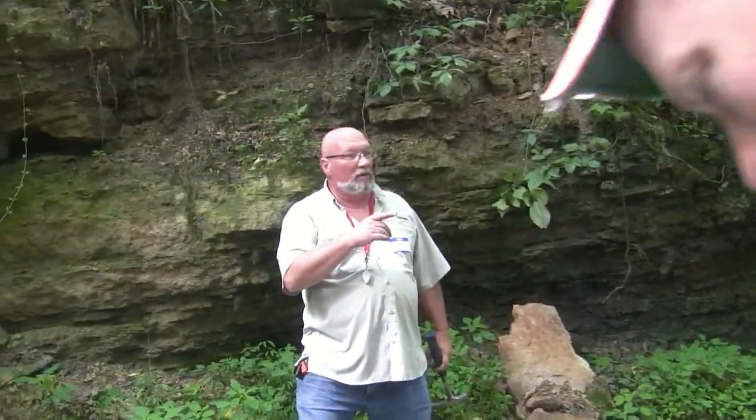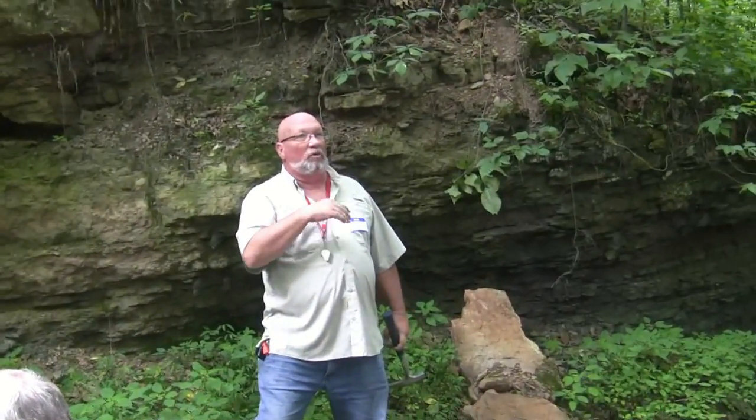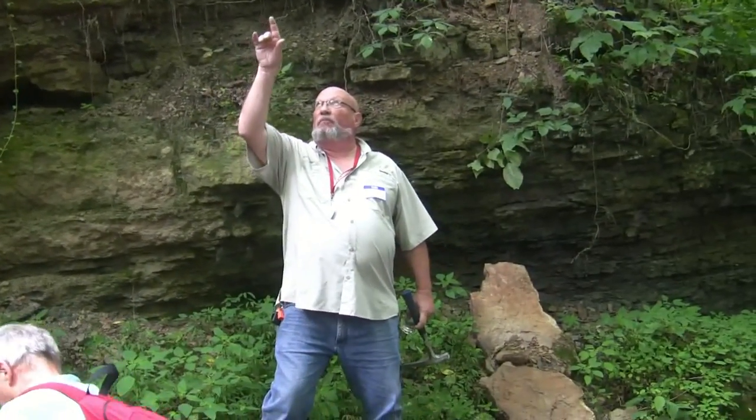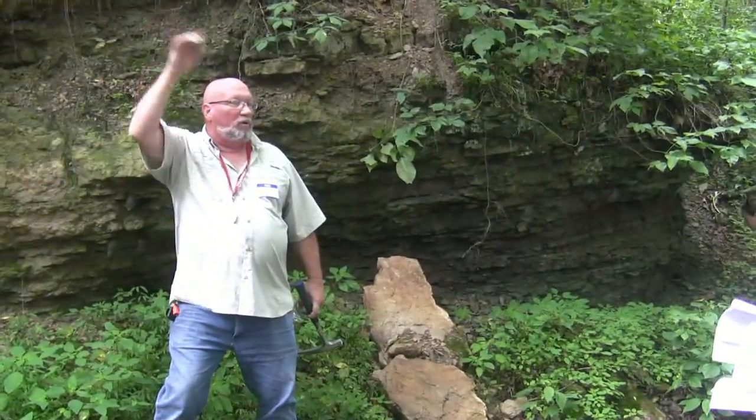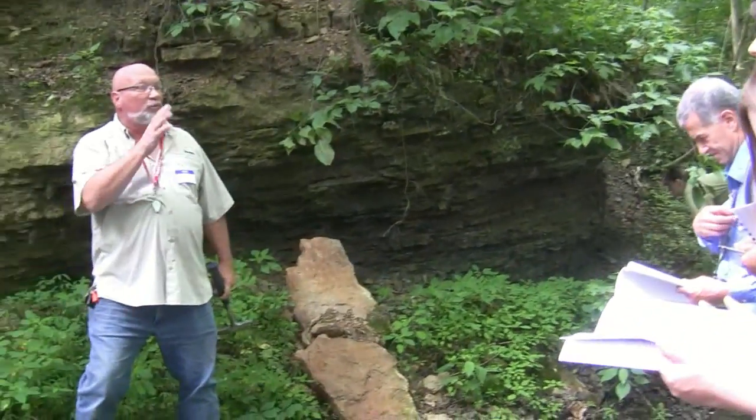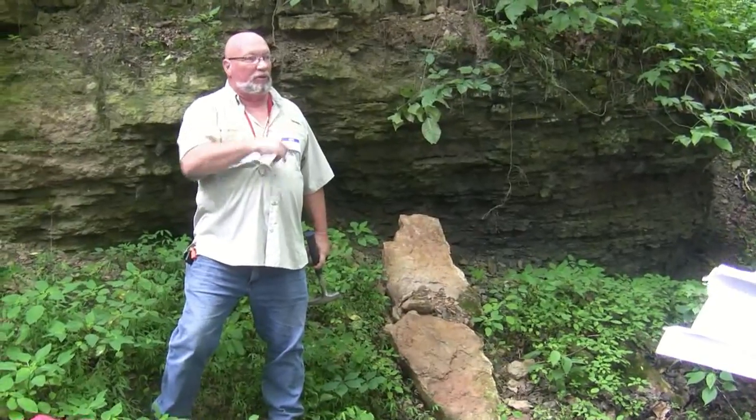What's that? We live right on Gallup. No. It's way below the Murfreesboro. The Murfreesboro would be up section about 450 feet or so. Up section, Murfreesboro. We're way below the Murfreesboro here. Reynoldsburg is almost near the boundary with the Casey.